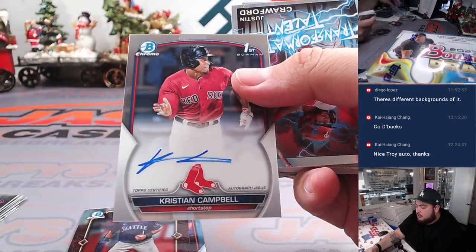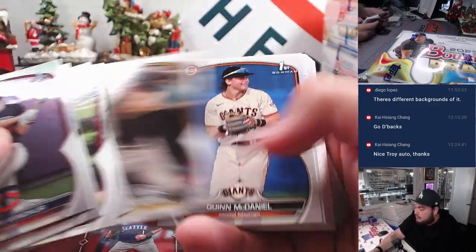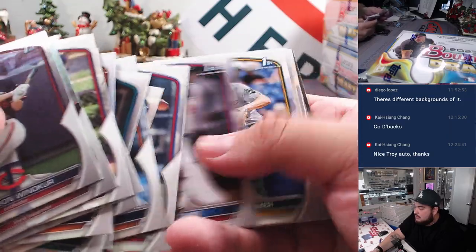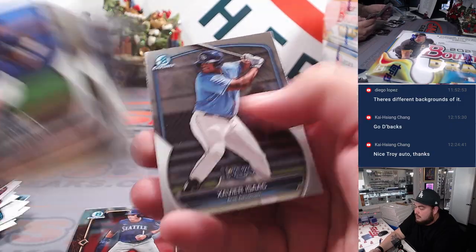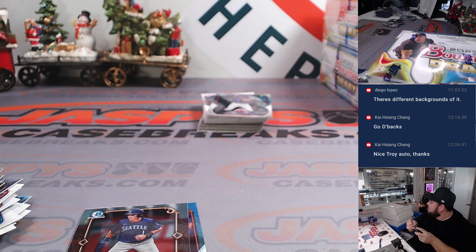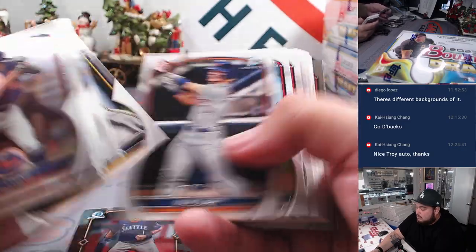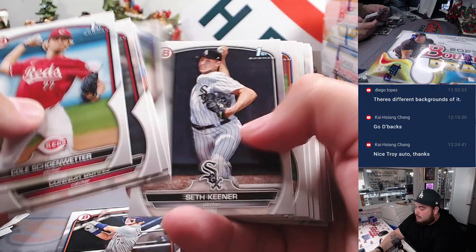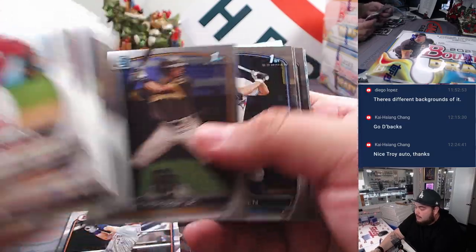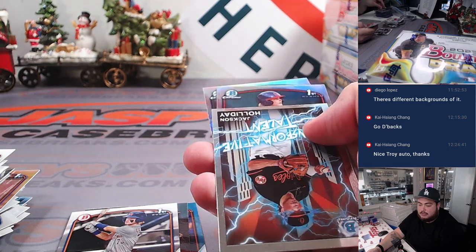And then we got a Kristen Campbell for the Red Sox. And we got Farmello. We got Johnny Farmello. $1.99. That's a nice color there. Mariners. That's going to Steve.